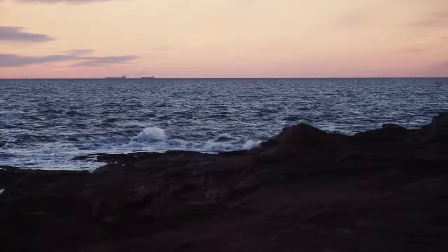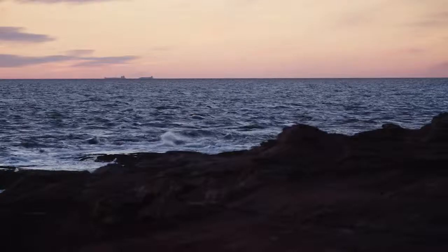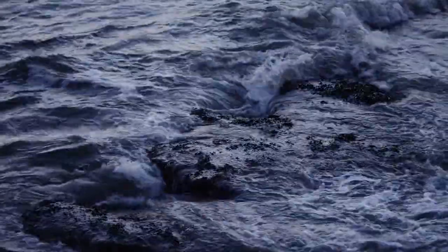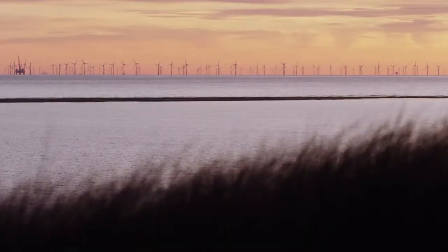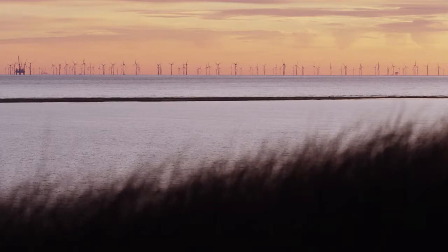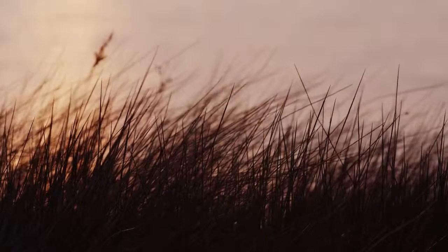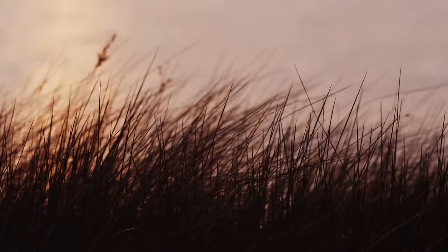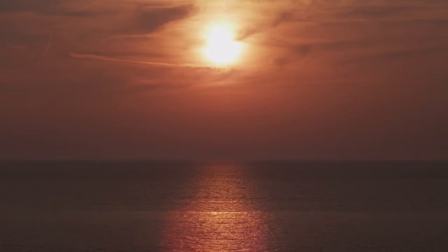As autumn takes hold, the west wind will howl and rain will lash the rocks, making Hilbre a much more forbidding place for people and wildlife alike. But while summer lingers and the sun still sets into the sea, it's hard to imagine anywhere more peaceful.